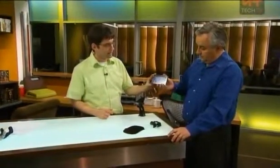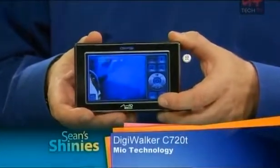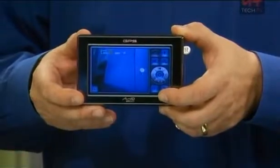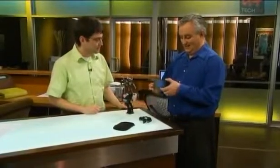Now it looks like we're going to go GPS here. We are going to go GPS, and we're holding the DigiWalker C720T. Oh, this is the new Mio. It's one of the new Mios. They'll have some newer ones by the time you see this. They've just actually acquired Navman, but this one right here has a camera, and it's a 2-megapixel camera. Wow. And I live in hope that these things will always stick to our desk, but they never do. We don't have the right kind of desk. We're talking about the suction cup, that it will stick to your windshield and hold it up. Does a great job on that.